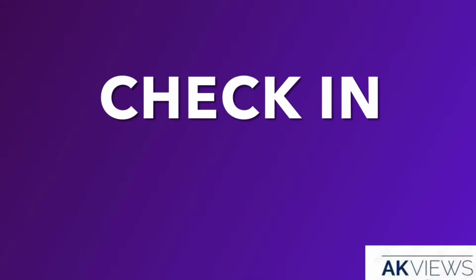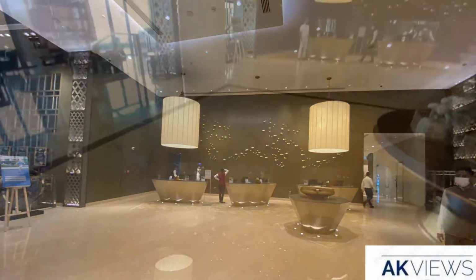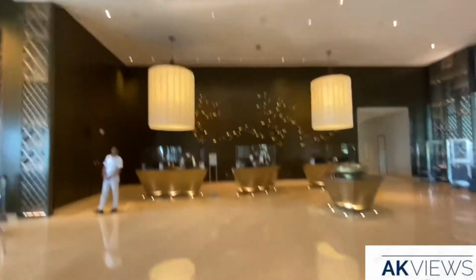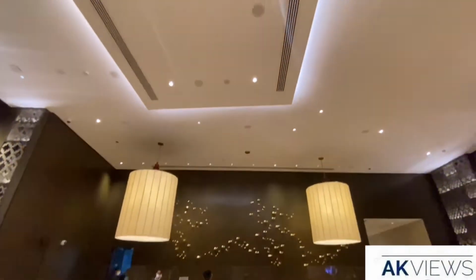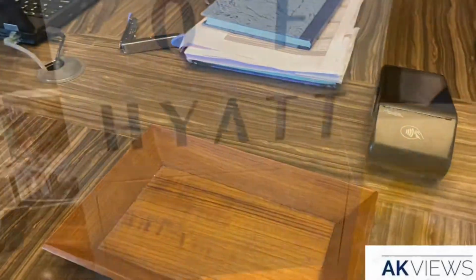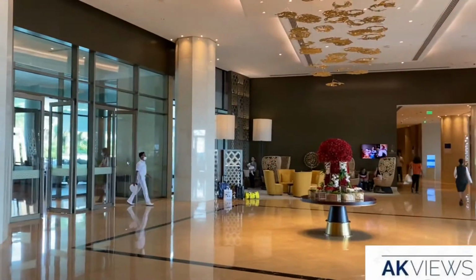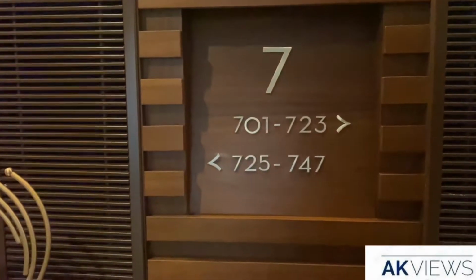Next up, check-in. A funny incident happened over here. We were guided to the check-in counter and the staff over there thought we were staying at the base category standard room. So once I said my last name and the booking reference number, they called in a different staff and they guided us to the globalist check-in desk, and the check-in was super smooth, and the staff from the check-in desk came along with us and showed us the hotel tour as well as the room tour. There was no need to do that, but that is hospitality and that impressed me a lot.